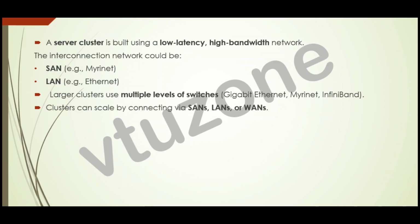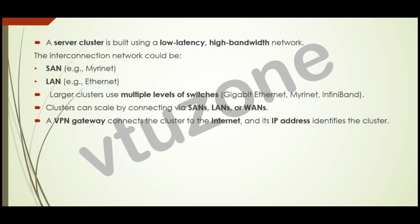See, we can make a cluster bigger by connecting more machines using different types of networks like a storage area network for storage heavy tasks, then a local area network for local connections, then a wide area network for connecting across long distances. See, a VPN gateway connects the cluster to the internet and its IP address identifies the cluster. Means to connect the cluster to the internet securely, a virtual private network gateway is used. This gateway has a unique IP address that helps identify the whole cluster online.